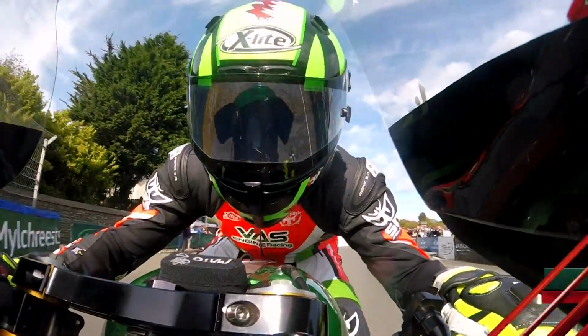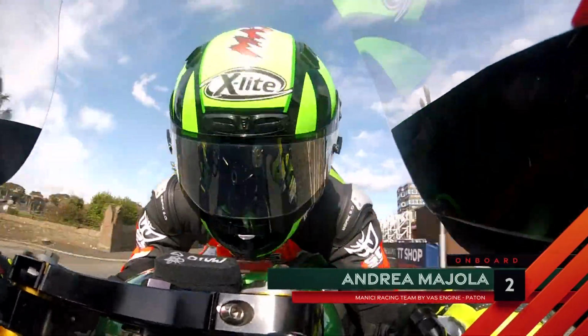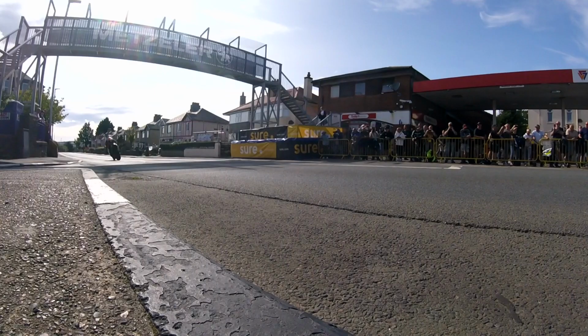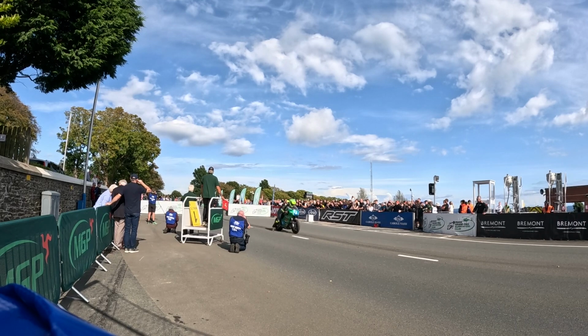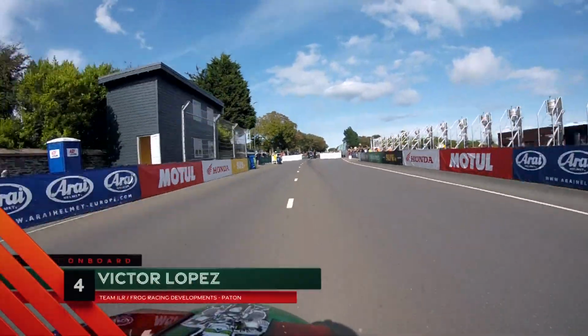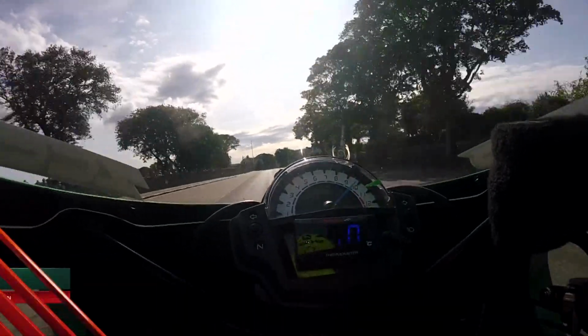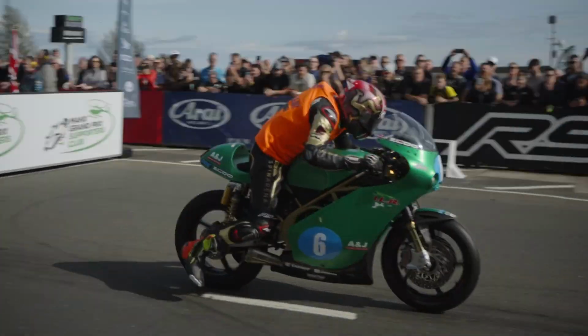Next bike away, number 2, Andrea Majola. Andrea aboard a Patton S1R, very popular machine in this class. Not just international bikes, Cam, we also have international riders. We've got Spanish, and here goes Victor Lopez. Yes, another Patton, the team ILR. Oh, look at those RPMs, nudging 12,000.